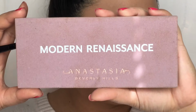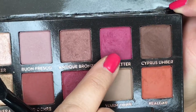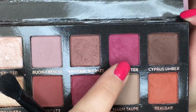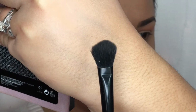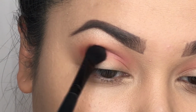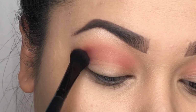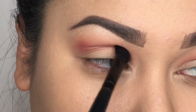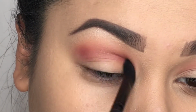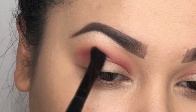Going into my Modern Renaissance palette by Anastasia Beverly Hills, I'm taking the shade Love Letter, and this is going to give it a little punch of pink. And to apply that, I'm using a condensed eyeshadow blending brush from e.l.f. And I'm going to put this right over Candied Peach, and I'm not going to buff it quite as high, but this is really going to complement the peach color.